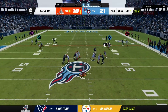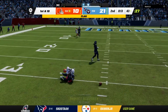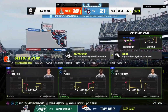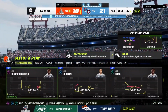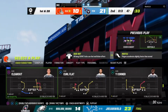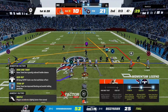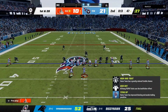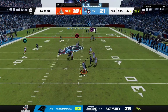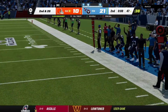Out of the gun, Watson. Incomplete, but a penalty flag is down in the backfield. Let's get the call. Jedrick Wills, former first-round pick, guilty there. So following the hold, they're in a bit of a hole here with a first and 20. Watson now to throw. Incomplete, and we're down to 8 seconds now.